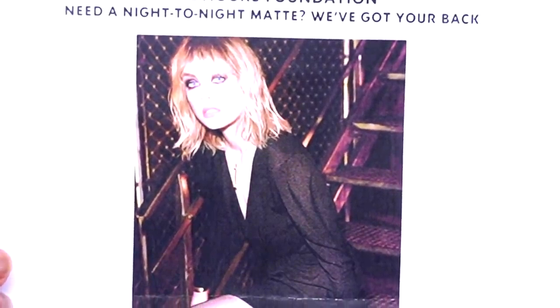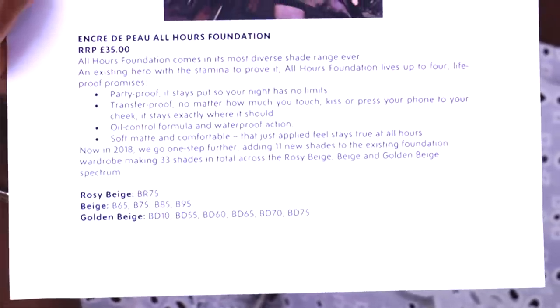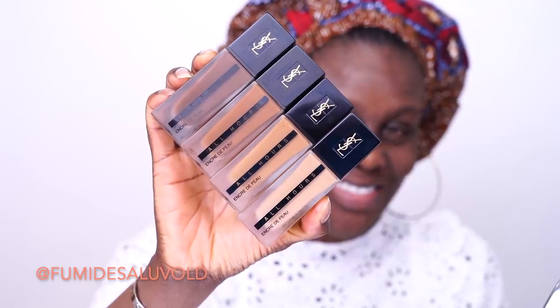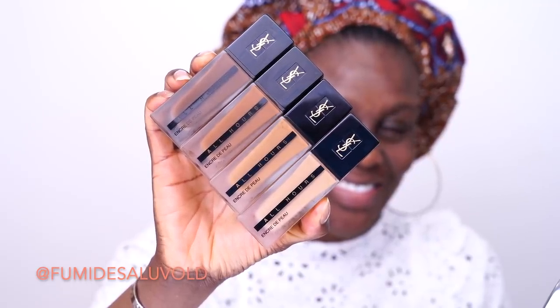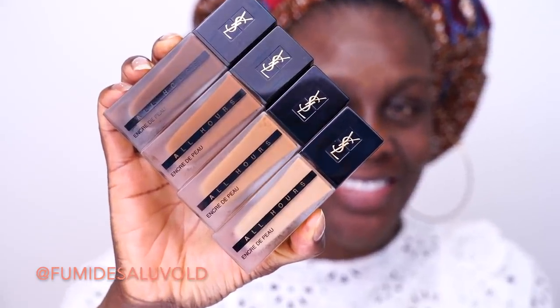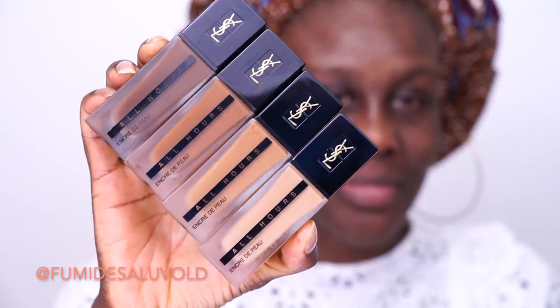All right, guys, so Yves Saint Laurent, let me tell you, it is the all-hour foundation. Need a night-to-night matte? We've got your back. All-hour foundation comes in its most diverse shade range ever. Congratulations, YSL. I am truly, truly impressed that these high-end brands are becoming so, so diverse. This wasn't the case just 10 years ago. Just 5 years ago, it was not the case. So, without any further ado, let us start.